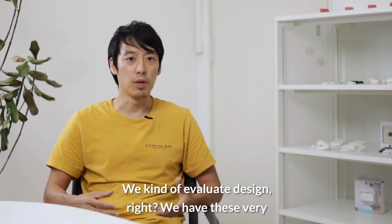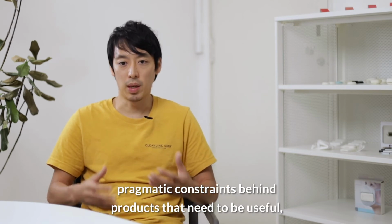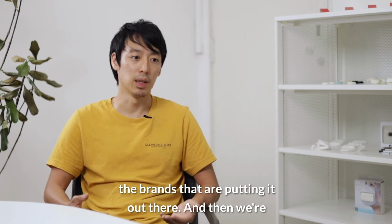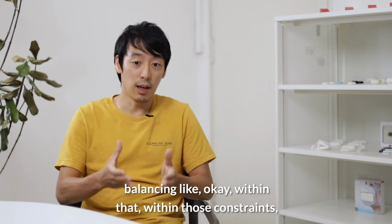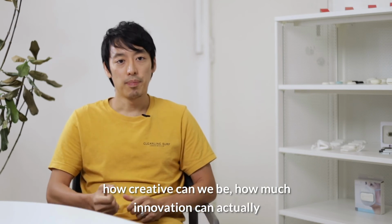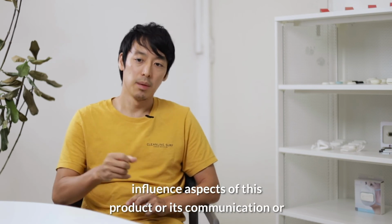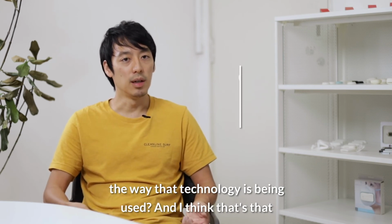We kind of evaluate design, right? We have these very pragmatic constraints behind products that need to be useful, not just for the user, but also useful for the businesses and the brands that are putting it out there. And then we're balancing, okay, within those constraints, how creative can we be? How much innovation can actually influence aspects of this product or its communication or the way that technology is being used?